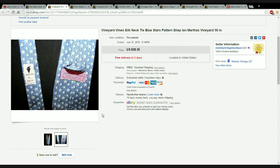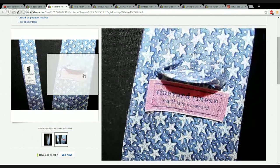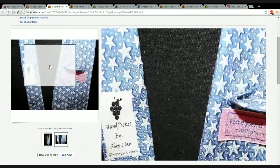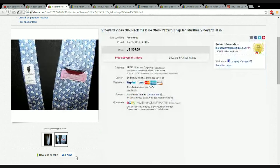We'll go right into it with this very nice Vineyard Vines silk tie. Martha's Vineyard silk tie. Vineyard Vines is a very good brand. It's not like Brooks Brothers. It's not like Ralph Lauren where eBay is just saturated with thousands of them. It's a newer brand. It's like 10 years old, and it's a big hit with the younger college age, younger adults. So if you see Vineyard Vines, just grab it. Don't overlook the ties, guys.